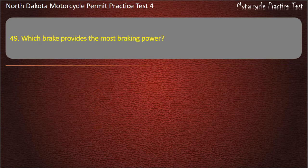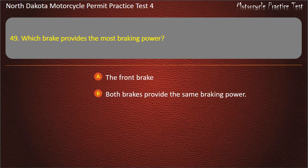Question 49. Which brake provides the most braking power? The front brake. Both brakes provide the same braking power. The rear brake. The emergency brake. Answer. The front brake.